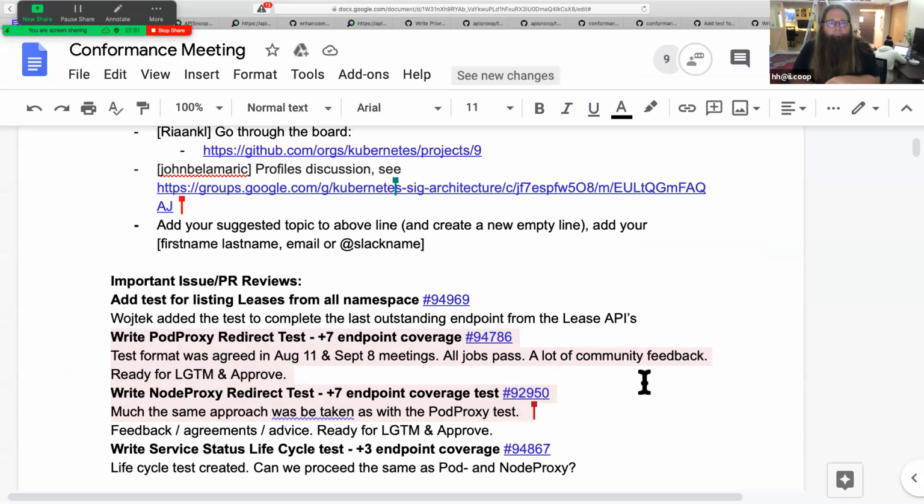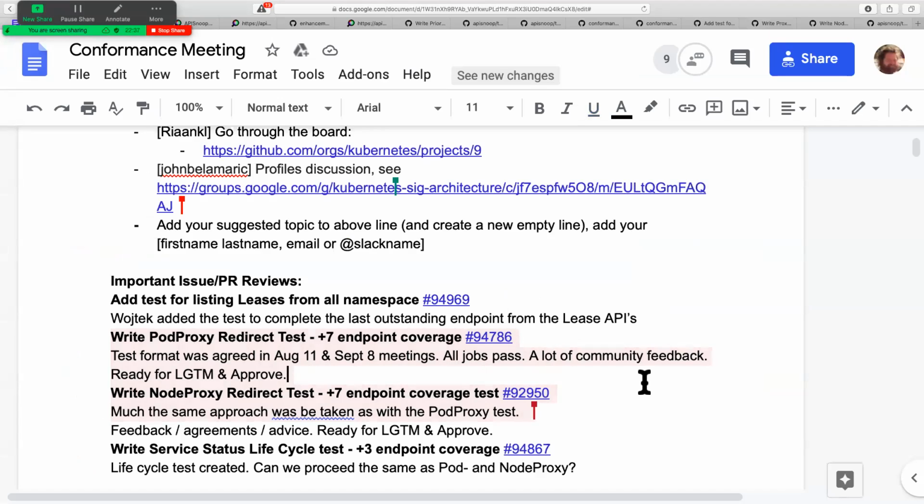I am. From the way we wrote it, we actually reran the test for pod proxy and node proxy two or three times already, with all bugs sorted. So we think it should be good for our LGTM and approve. If there's any objections, I think we can go ahead with that.